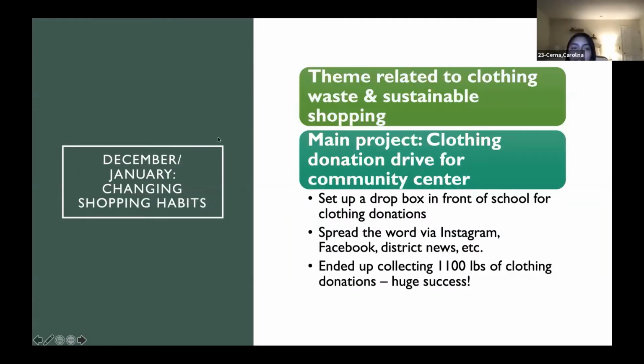So throughout the months of December and January, our initiative was focused on changing shopping habits. So our theme was related to clothing waste and sustainable shopping. And our main project throughout these 2 months was having a clothing donation drive for the community center near us. We set up a drop box in front of the school for clothing donations, and we spread the word through social media, as Sarah mentioned previously. And we ended up collecting over 1,000 pounds of clothing donations, which was a huge success for us.